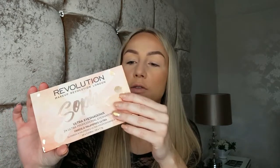It comes in this kind of cardboard packaging. Again, the packaging is amazing. I just think it's really on trend with the whole rose gold lettering, etc. And she chose a really good colour scheme for it. It then comes in a plastic leaflet, and this is the palette.